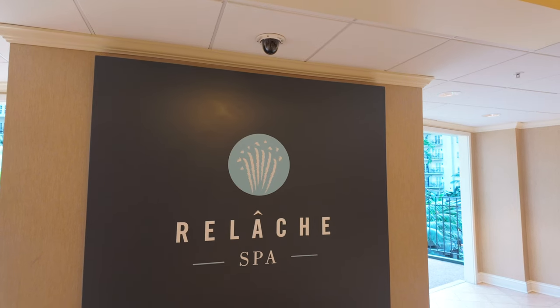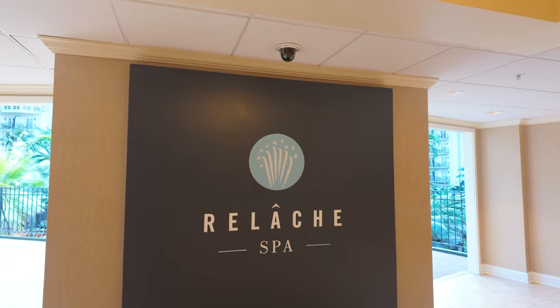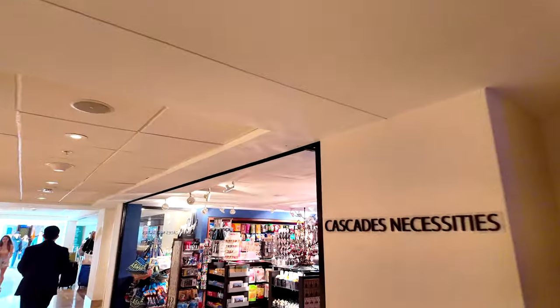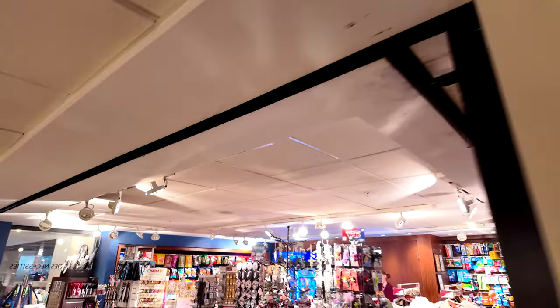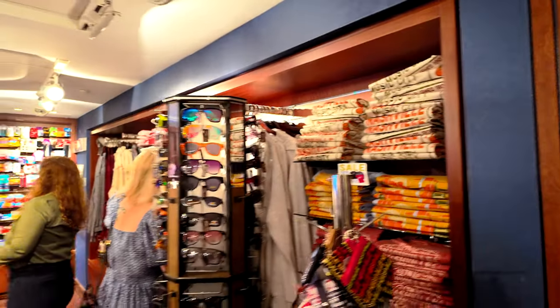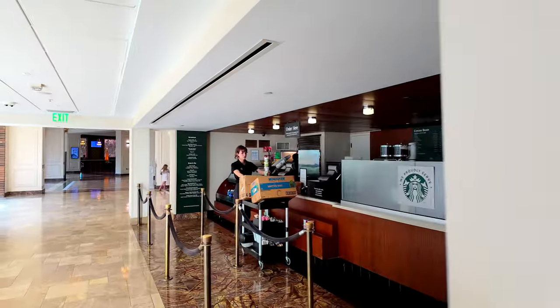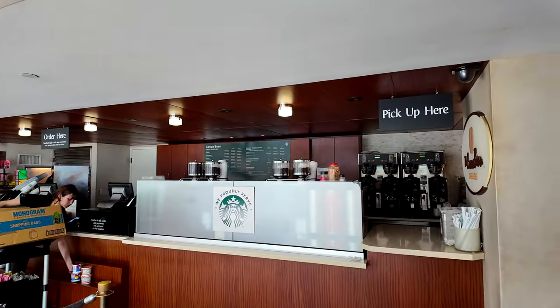They do have a spa in here back by the indoor pool if you're looking for spa services while you're here. But we're not actively staying at this hotel tonight, so we can't go check out the indoor pool for you. But if I can find the video where we did stay here, I'll link it up in the corner. Back towards the lobby, we got the Cascade Necessities, which looks like a little gift shop. Got t-shirts and snacky things and ornaments and whatnot. And right off the main lobby, which is right around the corner there, they have a Starbucks.